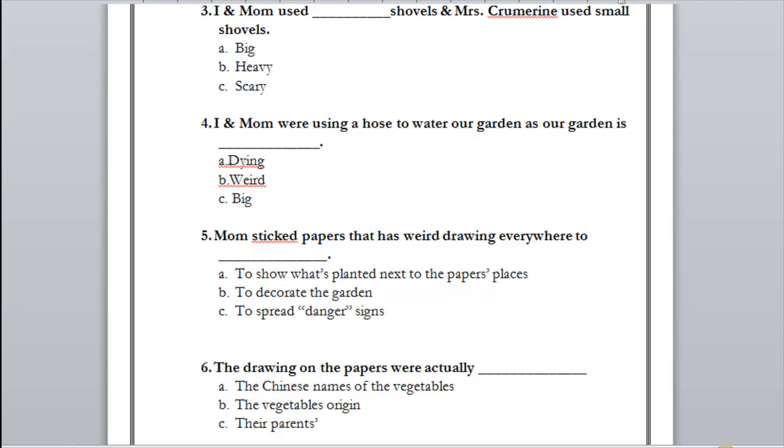Mom stuck papers that have weird drawings everywhere to show what's planted next to the papers' places, or to decorate the garden, or to spread danger signs. Exactly, to show what's planted next to the papers' places. Good guys. Okay, do you remember these kinds of weird drawings? What were they? Yeah, they were Chinese names of the vegetables. Good guys, thank you. Now let's see number 6.